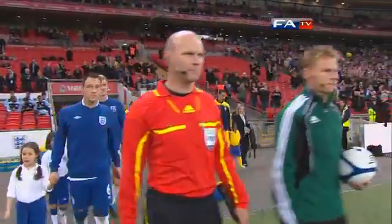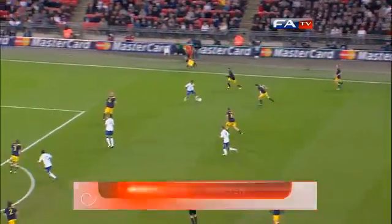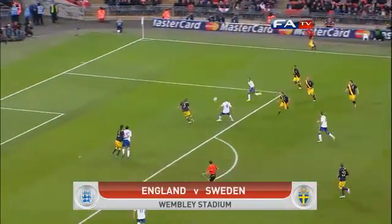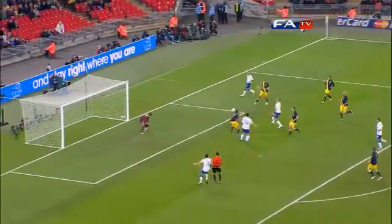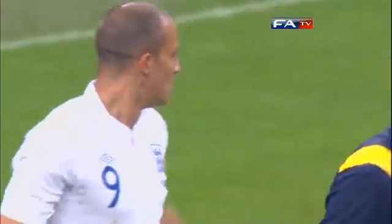Well, there was a worry for England that it would be anticlimactic tonight, without John Terry, their captain. They beat Spain here on Saturday, but certainly in the first half, Stuart Robson, it was anything but an anticlimax. No, certainly down that right-hand side, Walker and Walcott.